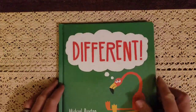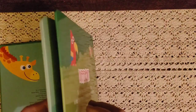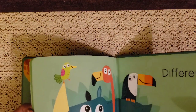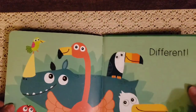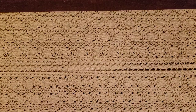The next book is Being Different. And I love this book. I read this book, and it is so cute. It's about this flamingo, and he just goes through all different scenarios. I don't want to give it away if you want to get it, but it's got the cutest pictures and just says the cutest things. And the main thing is, I'll give you the last page. Thanks to her friends, Flo thought she was very lucky to be different. And how sweet is it? Because we are all different. God made us different. He made us that way.